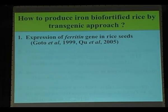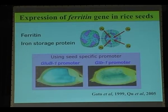The first one is expression of ferritin gene in rice seed. Ferritin is a protein for iron storage and stores about 4,000 iron atoms in a complex. Goto et al. enhanced expression of ferritin and increased the iron content in brown rice seed. Similarly, Qu et al. expressed soybean ferritin under the control of both the globulin and glutelin promoter to further increase seed iron concentration. However, simple overproduction of storage protein did not produce further increases in seed iron content. In addition to increased iron storage in seed, enhanced iron uptake and translocation within the plant is required for further improvement of iron concentration in seed.